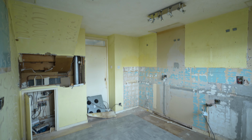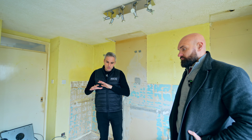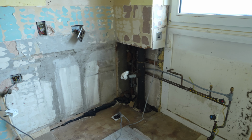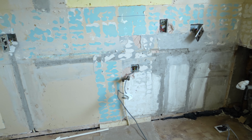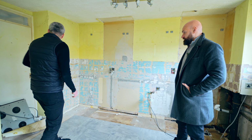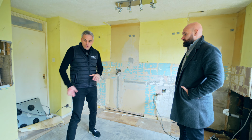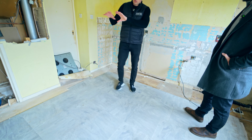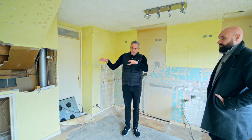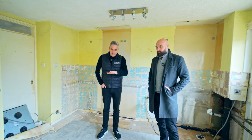Yeah, so we did think about that, because I think if we opened that up, it would be quite a nice area, but we're just going to keep it simple, like I say, because it might still be a buy-to-let. So an L-shaped kitchen, integrated fridge freezer here, obviously reinstate the doorway, change the doors, etc. No island this time. We might put a sort of breakfast bar area, but certainly there's not going to be an island in the middle.